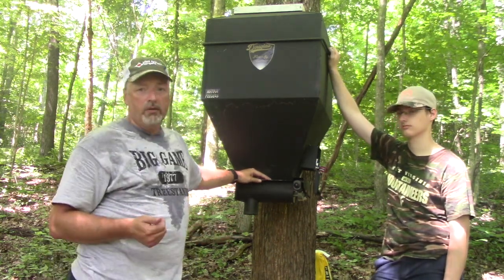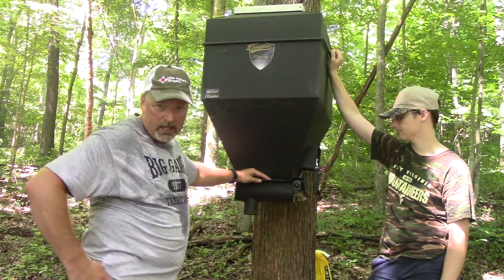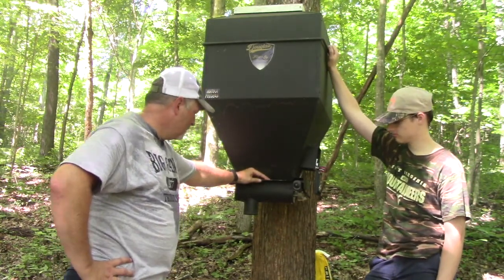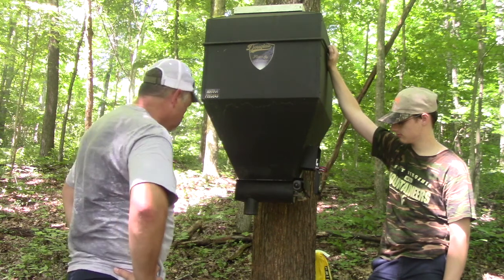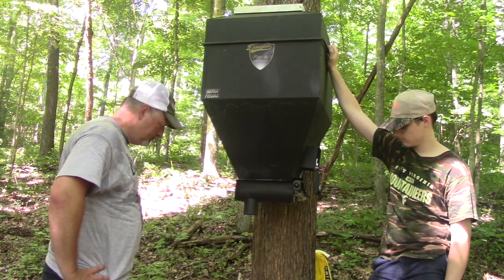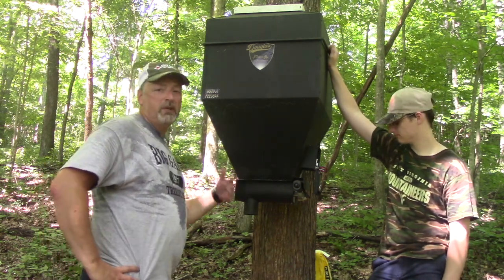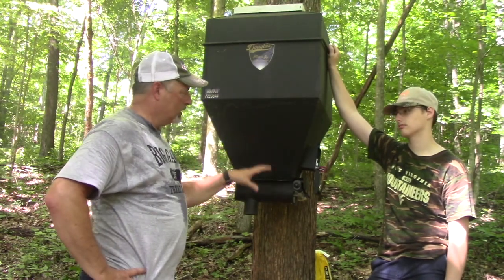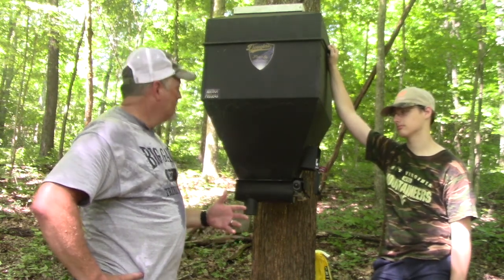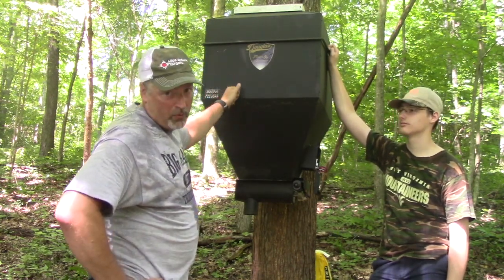One of the things that we do when we come out is we're going to add some corn to this today. We also check the batteries, and I'm going to have Ethan run a test on it just to make sure everything's working right and show you how well it does work. And there you go. We have our speeds set real low, on a low setting, because we just want to keep a little bit of feed out while we're working the summer months. But again, I'll go ahead and put some corn in here, show you how that works, and wrap up another one of our projects for today.